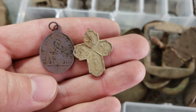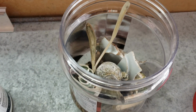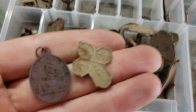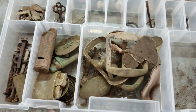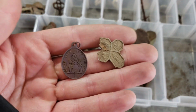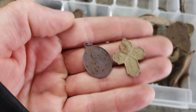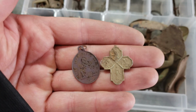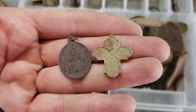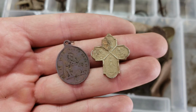Religious medallions, I find them all the time. So I've got a couple here, and then in my other jar back here, I've got another 3 or 4. And I had a silver one, which I actually just gave to my mom last night. She came over for dinner, and we were looking through all my finds, and that's kind of what inspired today's video. And she's very religious, my mom. She saw a nice little silver, something very similar to that piece there. And I cleaned it up and gave it to her last night. Told her, just take it home and wear it.